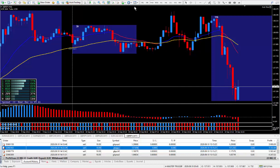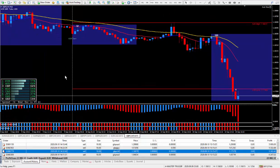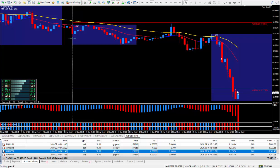Okay, let's clean up those cursors, move on to the next pair. So let's see now. Pound is still weak over here. It already hit the ADR. And as I was looking at the different pairs, especially when I saw it broke here, now I know it can keep going, even more pips. But as I said, when I'm happy, I close the trade.